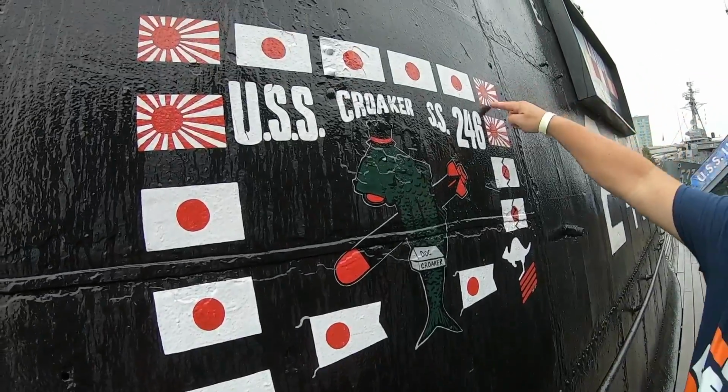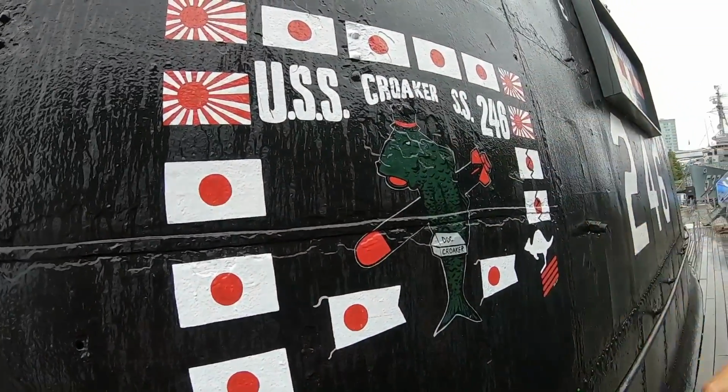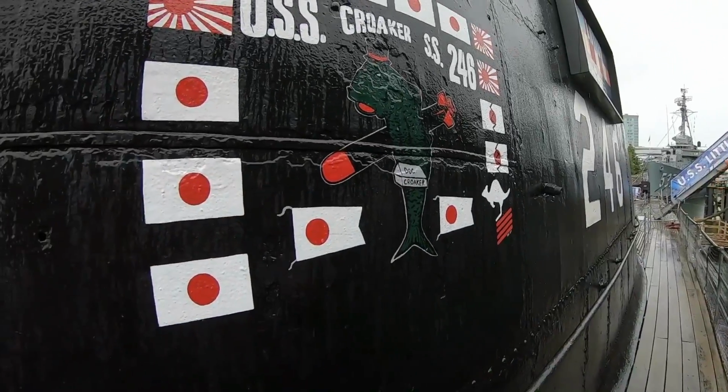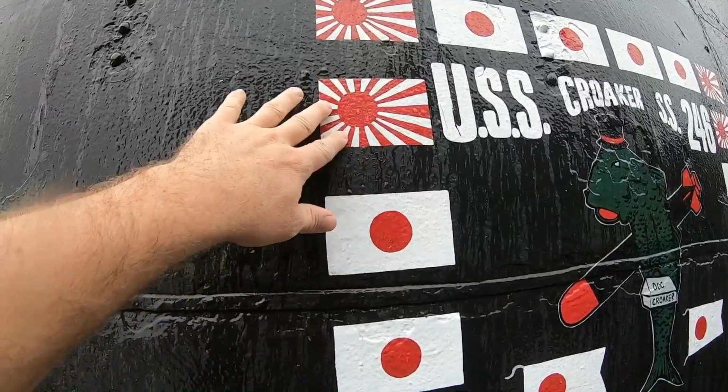These were warships and these were merchant ships that supported. It says down there that they sank more merchant ships than they sank warships. So merchant warships. Yes. Okay.